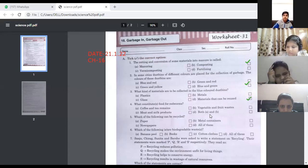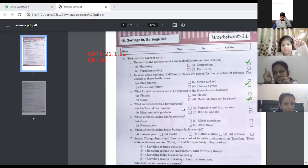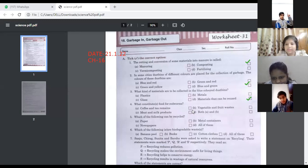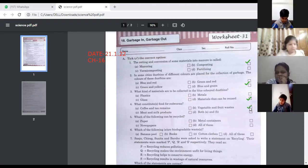Number four. What constitutes food for the red worms? Yes, Avni. Next will be given by Charvi. Coffee and tea remains, vegetable and fruit. Vegetable and fruit waste. Yes, Charvi. But no, it's not coffee. It's fruits and vegetable waste. Okay, so kindly put the appropriate tick.